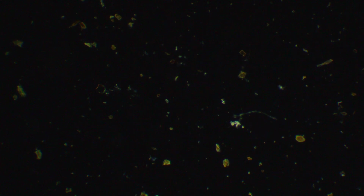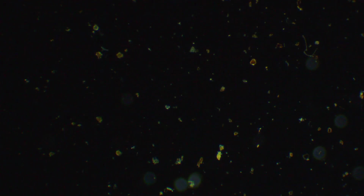Not seeing a whole lot, but I'm surprised to see something. It's only been soaking in water for 4 hours. Another little swimmy thing. There's a fast thing. Fast little bug.